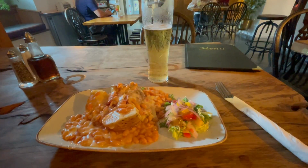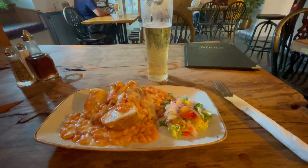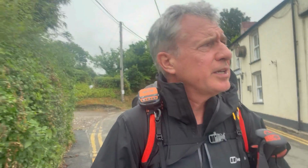Well, that was a very pleasant short break in Llanrhydian. Nice pub, just a bit of grub. In theory I should be well set for the afternoon's walking. Trouble is, you get a bit comfy in a nice comfy pub, don't you? And it takes a bit of, what's the word for it, motivation and some willpower and self-discipline to get back on the trail again, especially when it looks like the rain's going to be coming back soon.